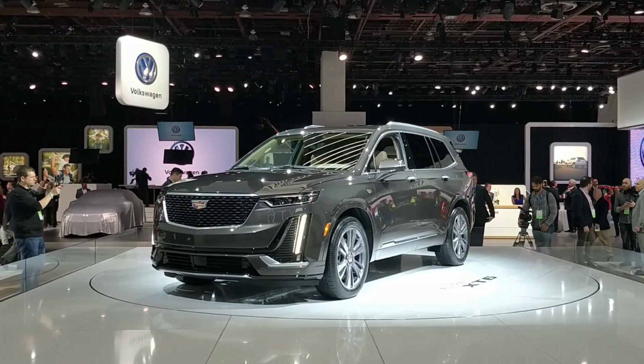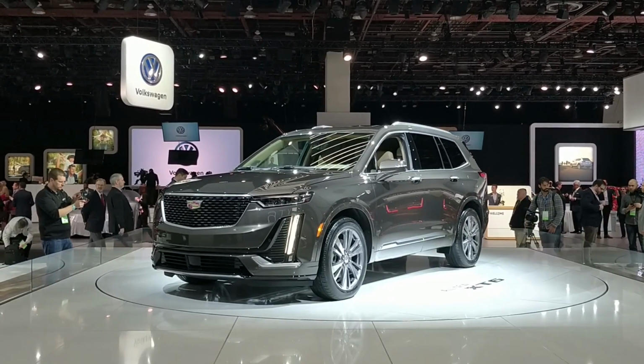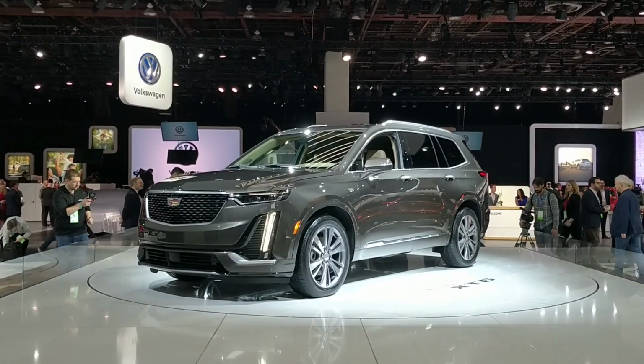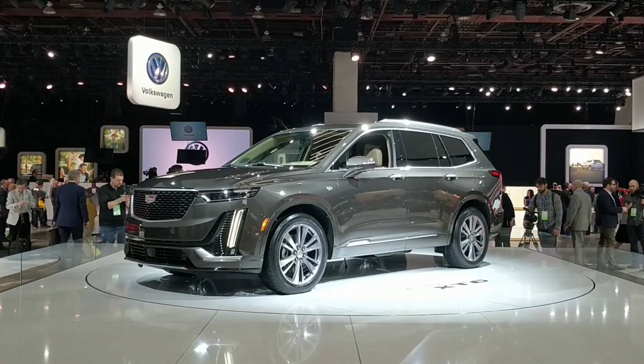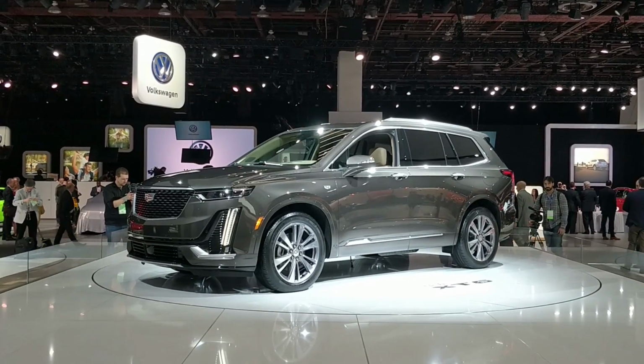The XT6 comes with a 3.6-liter V6 engine that makes 310 horsepower and 271 pound-feet of torque. Front-wheel drive and a 9-speed automatic transmission come standard, and all-wheel drive is offered at an extra cost.